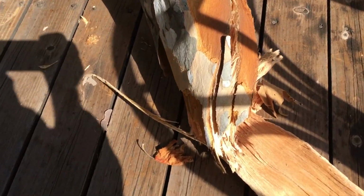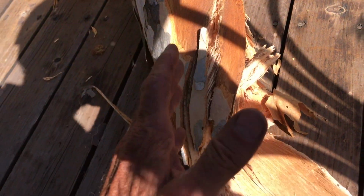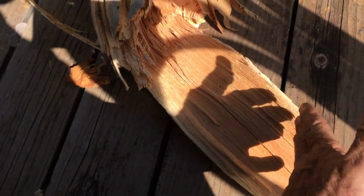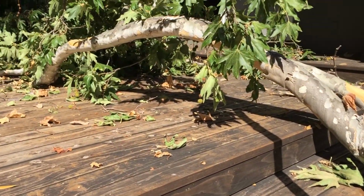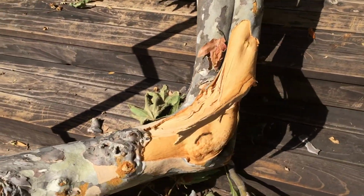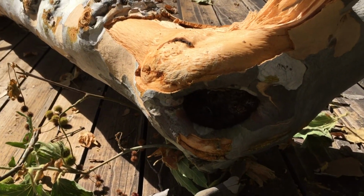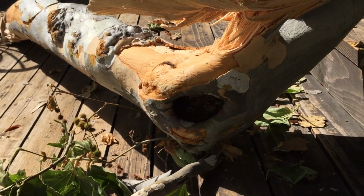So I looked at the tear, and the first thing that I observed is this is a spiral tear. It's not just a snap. It kind of twisted. So I looked at the branch itself, and I came to the conclusion that this branch was twisting for a long time. And all the weight was over on one side because, if you look closely here, there is an old wound, a really old wound from where somebody a long time ago cut this off. It was probably going over the roof.